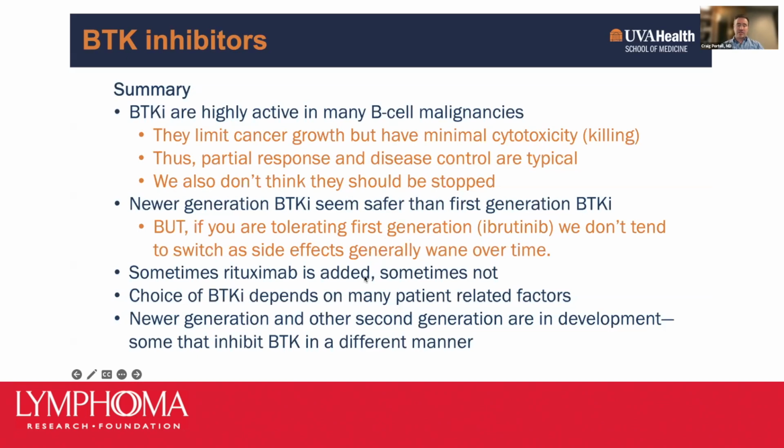Sometimes we will add rituximab to these if we need a quicker response or a deeper response. Sometimes we can add a monoclonal CD20 antibody, rituximab, or even obinutuzumab. And the choice of the BTK inhibitors depends on many patient-related factors.